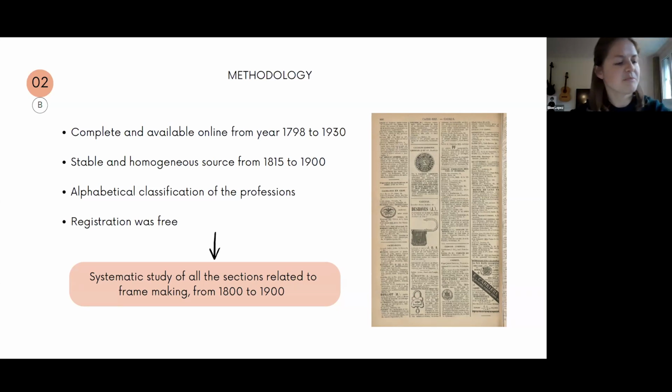So in order to better understand how this profession was organized, I made a systematic study of all the sections relating to frame making crafts from the beginning to the end of the century. I also studied the evolution of the section names and the number of trades in each of them. It was a lot of data, and it's been really interesting to analyze it, to see how it gives a more precise understanding of these crafts.